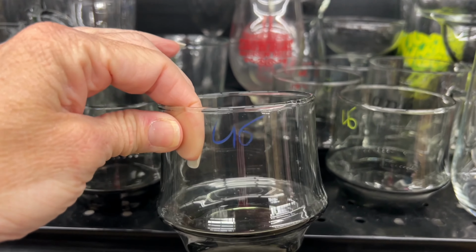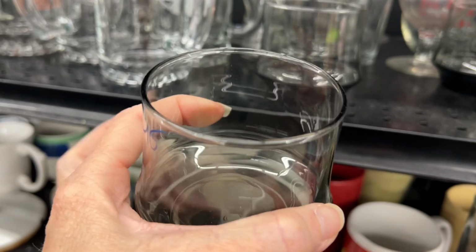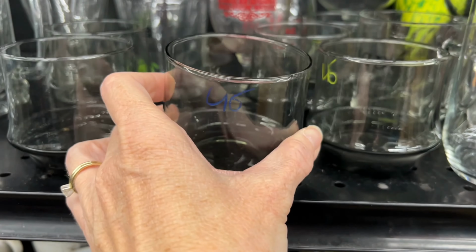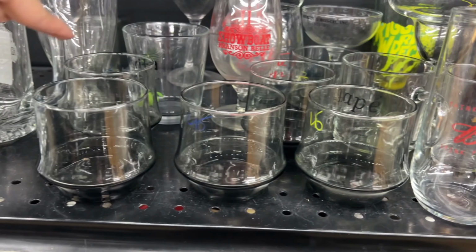I'm really liking this set of glasses. They feel good in your hands. They've got some weight to them, a unique shape. I just wish they were like my green or a bluish color. And there was a set of six.